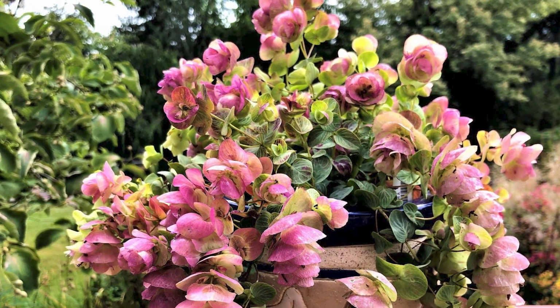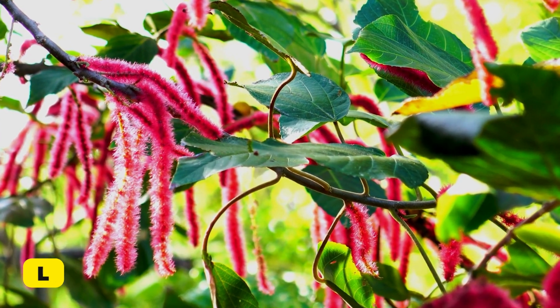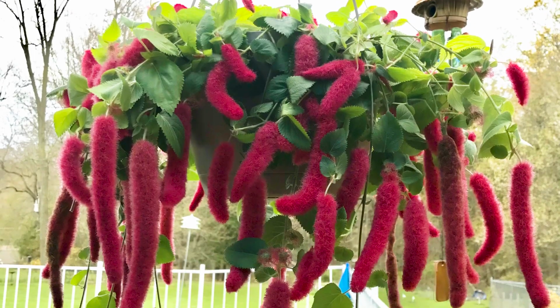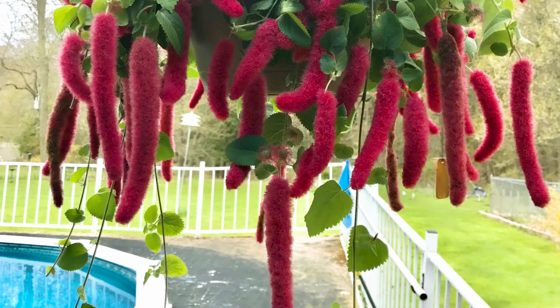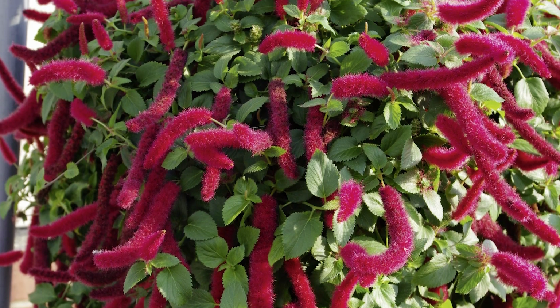of flavor to dishes. Love Lies Bleeding makes a bold statement with its trailing crimson flower clusters. It loves bright light and doesn't fuss about occasional dry spells. Just give it some sun and a bit of water when needed.